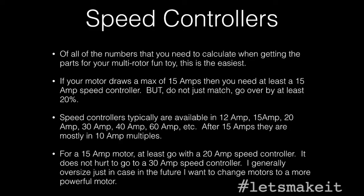If you have 30s laying around, or 30s are cheaper than the 20s, it doesn't hurt to go that way. I generally put 30s on even when it's only a 15 amp motor, just in case in the future I want to change the motors out, and maybe the new motors are going to draw more. That way I don't have to change the speed controllers, because the cost difference between a 20 and a 30 is pretty negligible, really.